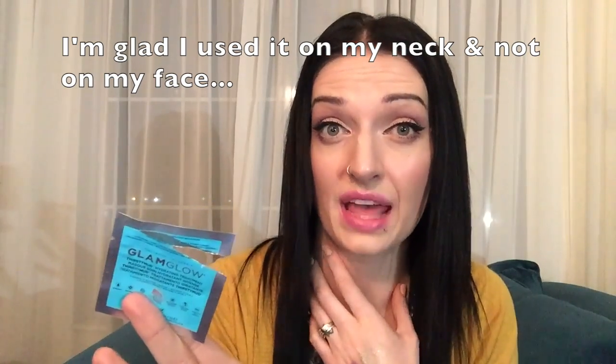Here is a little foil packet of the Glam Glow Thirsty Mud Hydrating Treatment. I did not like this. I ended up having to use this on my legs because I put this on my neck just to test it out, and I'm glad I did because my neck got so red and it was almost like it was on fire.